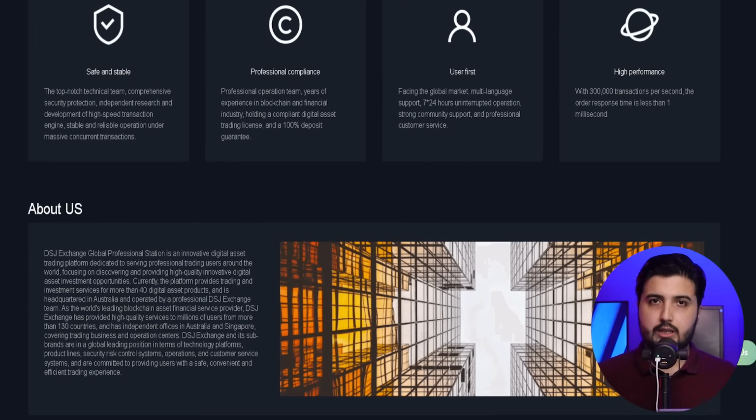The platform is headquartered in Australia and it is run by an experienced in-house team that really knows the industry. They have users in over 130 countries, and it has made a name for itself as a global leader in blockchain based financial services. They have even got independent offices in Australia and Singapore, which manage everything from trading operations to business development.